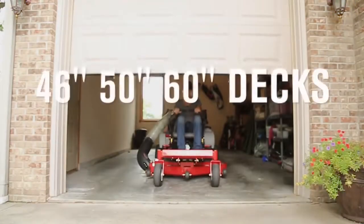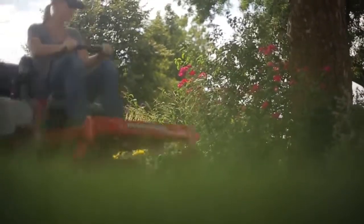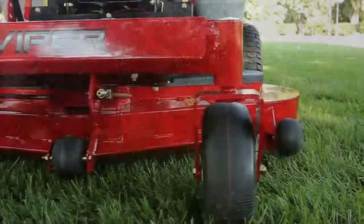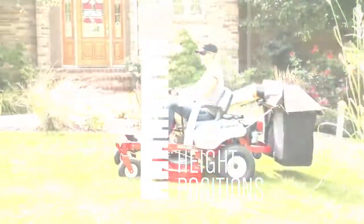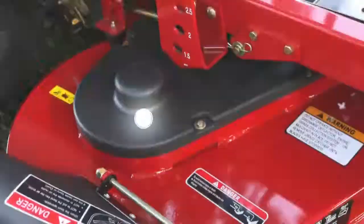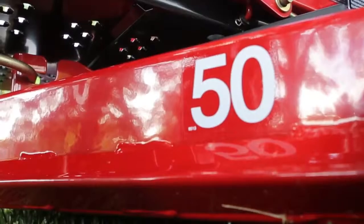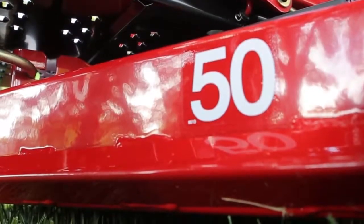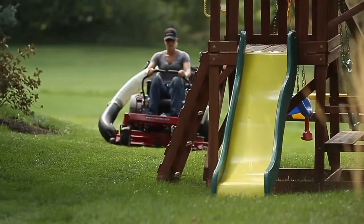Viper decks come in 46, 50, and 60-inch width options with available mulch kits or a custom-designed twin-bag grass collection system. 3 anti-scalp rollers in 7 height positions guarantees you'll have the perfect setting option to handle a wide range of terrain. All Viper decks are constructed of fabricated 11-gauge steel with a front reinforcement plate to strengthen the mower's most impact-prone area, rigorously tested to isolate and improve metal fatigue points.